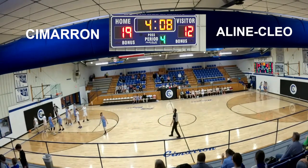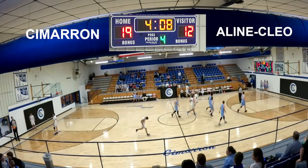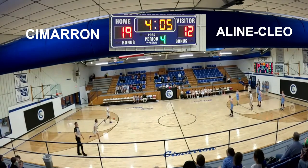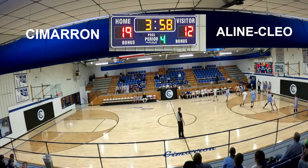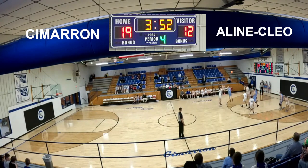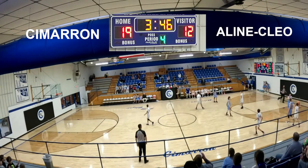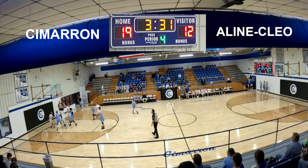Dribbles it in, loses the ball, and it is Blazer ball. Taken by number 40. Number 14 comes in for number 25. Team drives in. Oh, he passes it back out. Double zero. That is awesome. Number four, Kyler Paterberg. It's a short miss. Blazer ball.